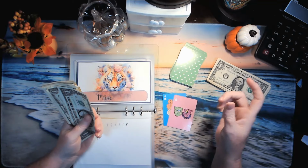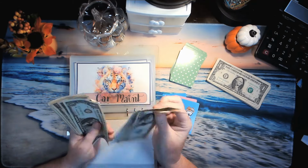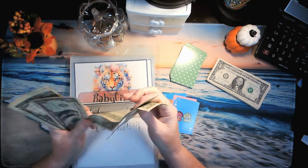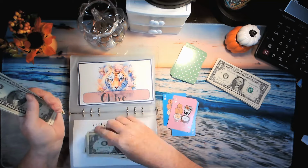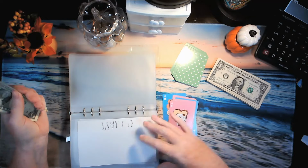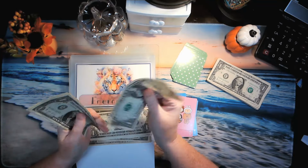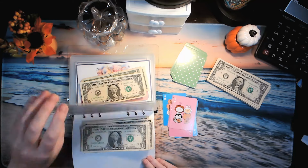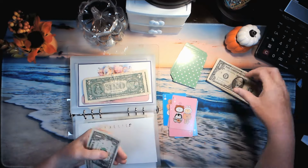I have not set goals yet for the categories, and that's because we're starting over in the middle of the month. So we'll see. How much am I getting? 1. Okay. That's just too funny. 4 for emergency. And miscellaneous to get the last dollar. No, wait a minute. Take that back. I forgot I got a whole other stack.